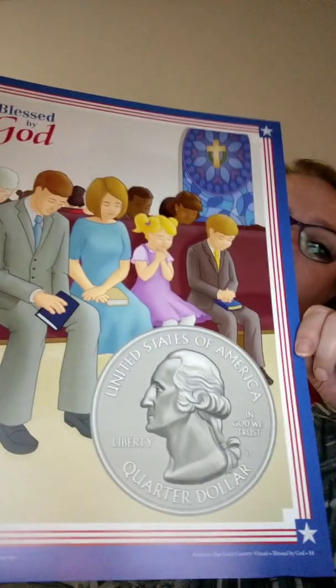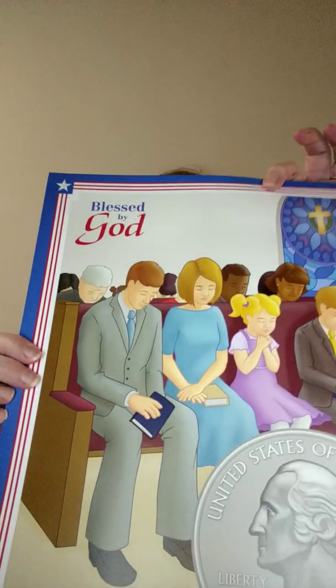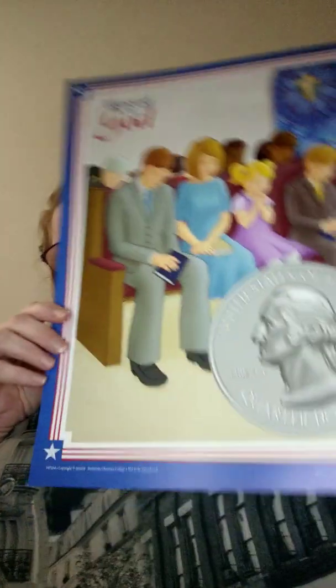But a hallmark of our great nation is we are blessed by God. We are a nation that was founded on the desire of people to be able to worship God the way they felt like it. They were allowed to worship God in England when they left, but they had to be a part of the Church of England. Remember yesterday's lesson?